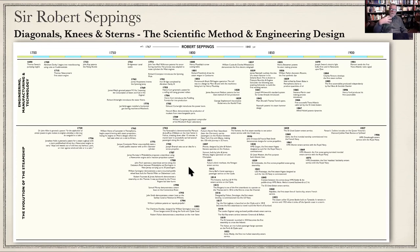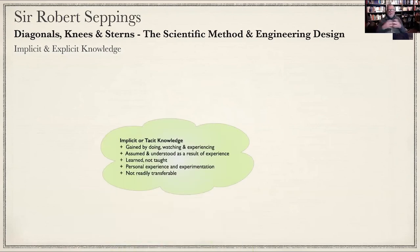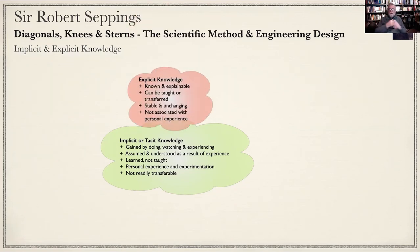So again, the point of showing this is that he was aware of what was happening. If we look at it from Seppings' point of view, he has a very large store of implicit or tacit knowledge gained by doing, watching, and experiencing. But he also has access to explicit knowledge through his links to the scientific community.